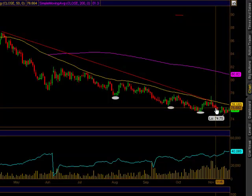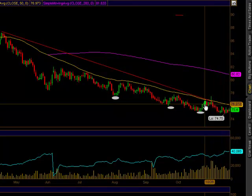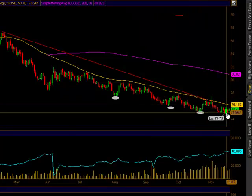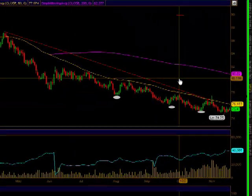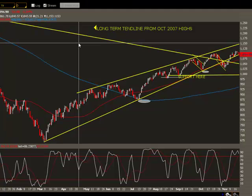But they sold the market anyhow, whether the dollar went down or not. Technically it hasn't done any damage here at all, so the dollar still remains in a solid downtrend unless changed otherwise. Let's go back and take a look at what kind of things happened here today and what damage has been done in the stock market.